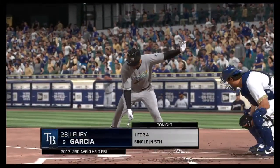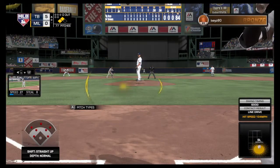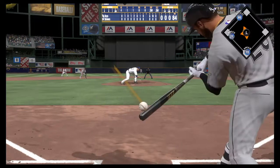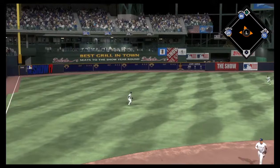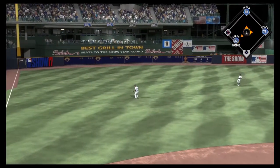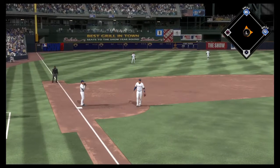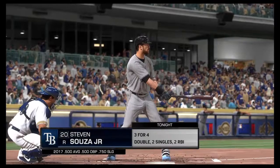Now at the plate, Leury Garcia. He went down on strikes last time up. Leury Garcia. First pitch of the at-bat. Swinging a looper to left. Braun coming on. He's there, but oh, he missed it. And the runner scores from third as they extend their lead. It's a 6-0 ball game.